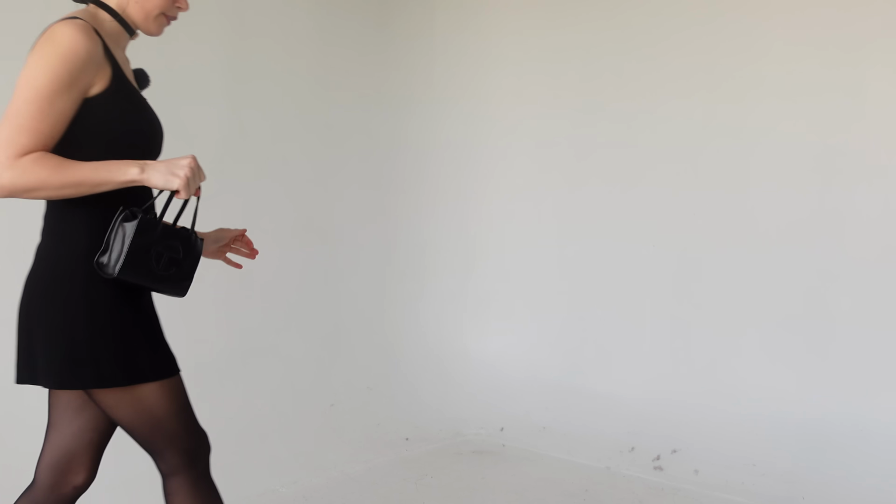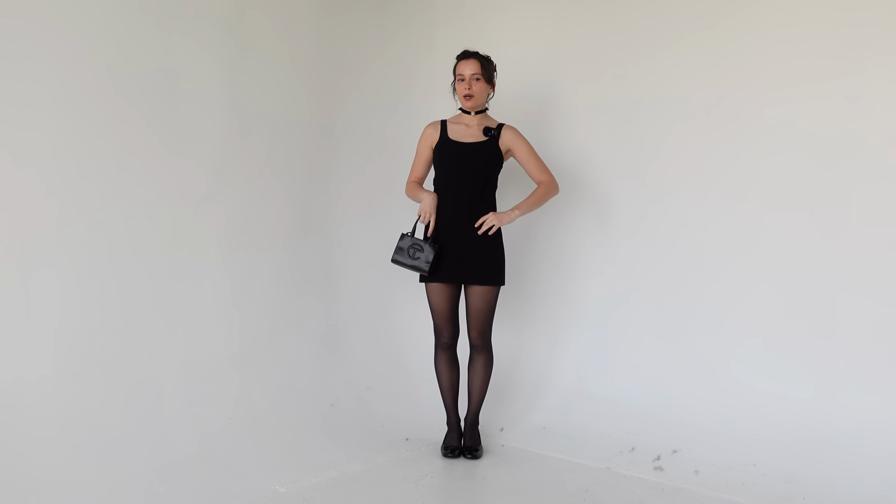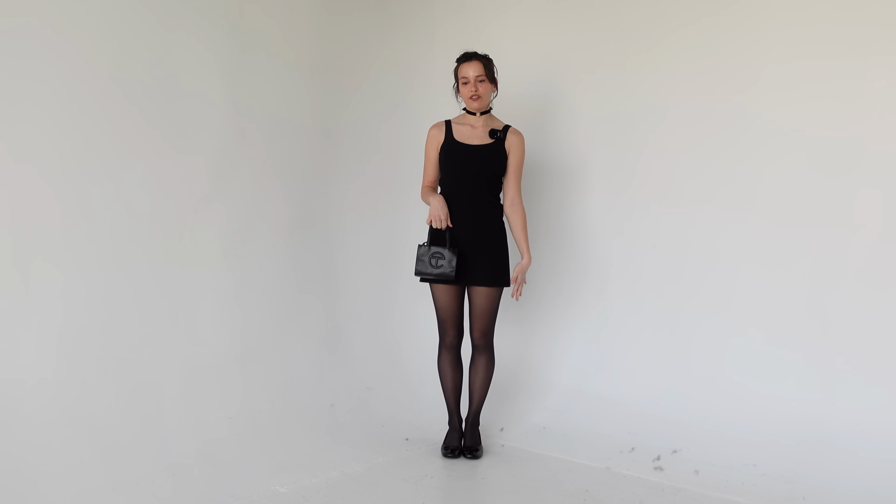So we're gonna reach back for my Telfar. These shoes though, I think it's cutesy. These are just Clarks. They're little kitten heels. They might be dressed down a little bit too much for adding the tights. Tights are from Wolford. They're like the best black sheer tights ever.